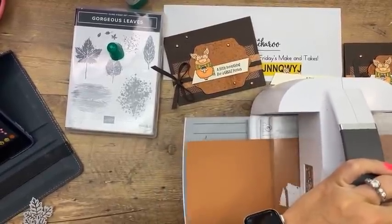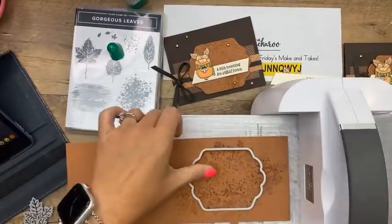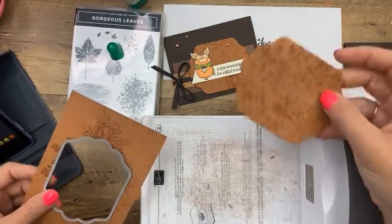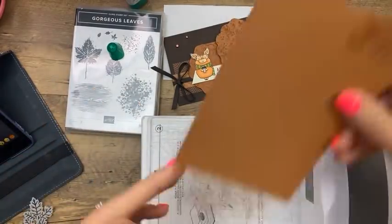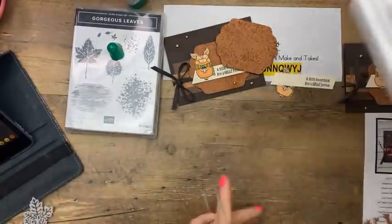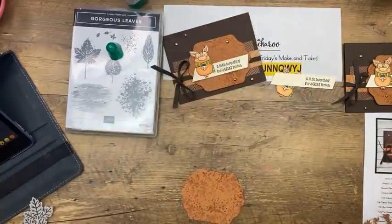I'm going to go through twice for good measure. Did I go all the way through? Since it's cutting through two layers. Let's see. And there we go. Isn't that beautiful? I love it. I'm not going to love it when I'm cutting them out for Facebook Friday make and takes next week. That's going to be a tricky one. But I love you guys, and I'll do it for you.